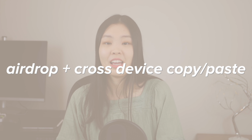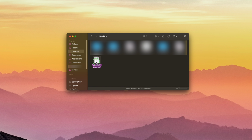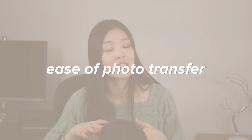Okay, and the third potential benefit is being able to use AirDrop and also being able to copy something from one device and then paste it on another device. And I do admit this is a real benefit that I wish I could use with my phone. Right now, I actually use AirDrop very often, multiple times a week, in order to transfer worksheet files and lecture slides, because I am a student, from my MacBook to my iPad, and through AirDrop, that process is super quick and convenient. So I definitely think it would be nice to be able to AirDrop files from my computer to my phone.